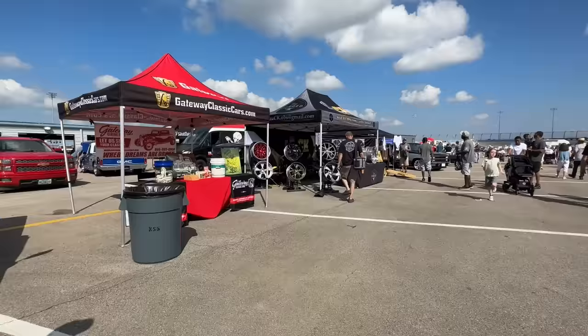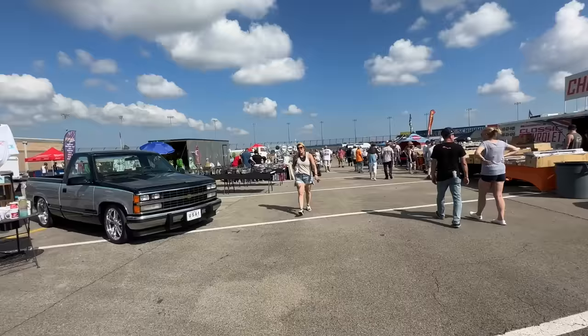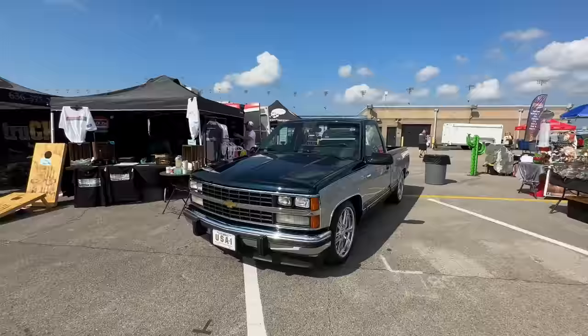Got some more stuff down here. I'm kind of walking down the center of Vendor Row. There's vendors on either side of me, so we're gonna hang a right up here and go see our friends over at Sweet Patina, see what's going on over there. And then there's a killer second gen C10 I wanna go show you guys.